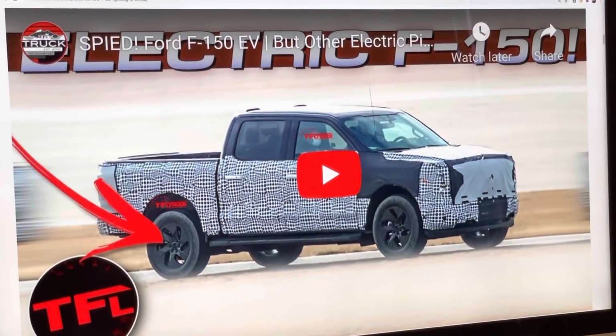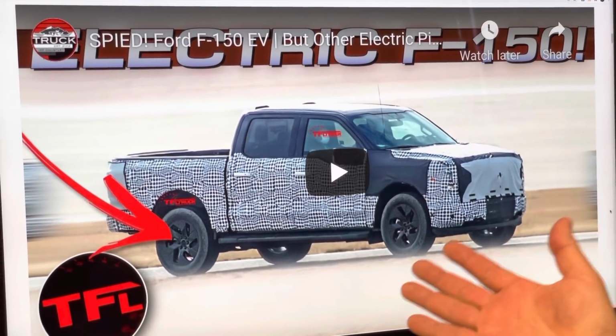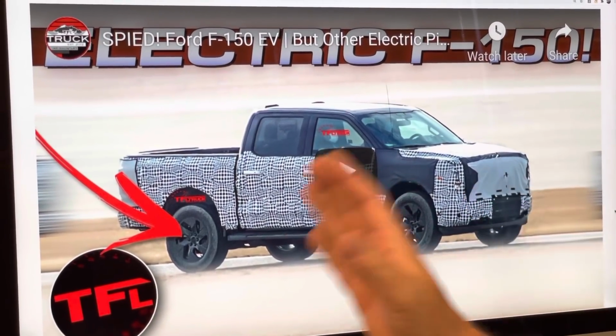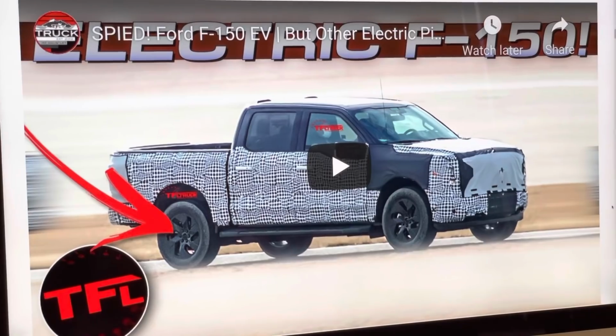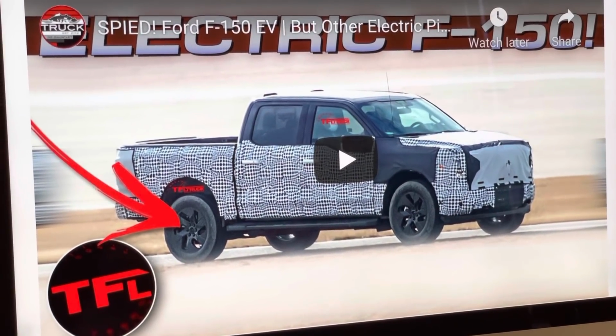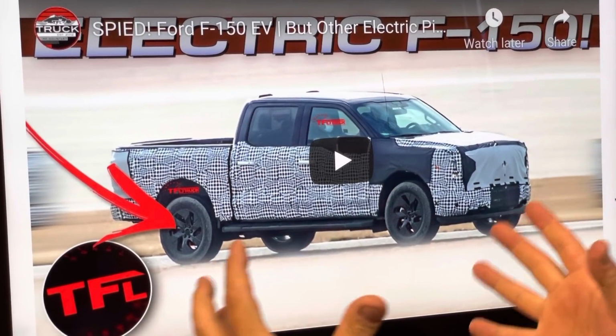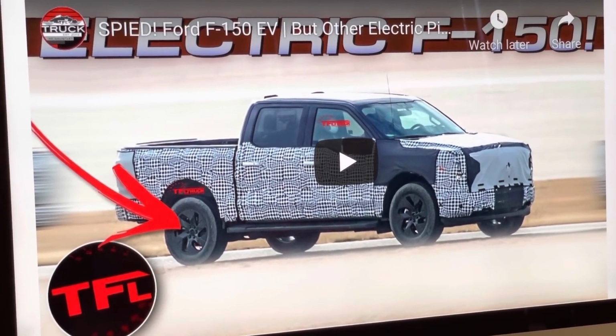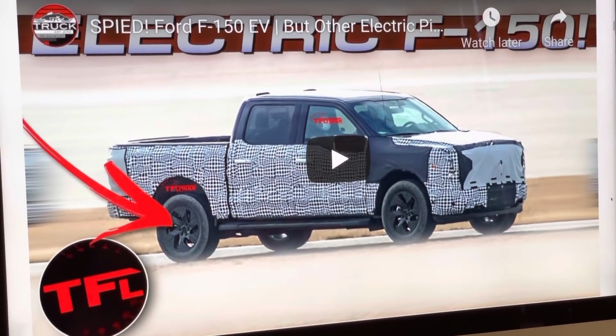But here's what else we know about this truck. Here's a prototype that was captured a few weeks ago. This is a crew cab truck. It has very unique and special wheels. We have full information on tfltruck.com about it. So what is it going to be about? So first of all, we anticipate all-wheel drive, of course, four-wheel drive available.